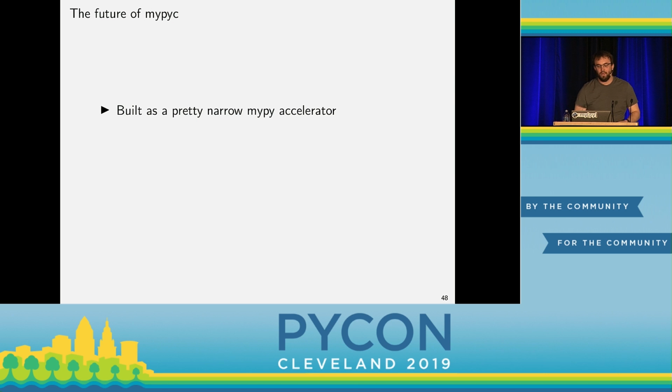So what's the future of mypyc? It was originally built to be a pretty narrow accelerator for mypy. And when we were designing it, we really wanted to make sure that building it would be justified just by the wins that we would get from mypy. That just the speedup we're going to get from mypy is worth building this. But it doesn't really need to always be just a mypy accelerator. You could definitely imagine a lot of other typed Python programs that would maybe like a 4x speedup. So the next thing on our roadmap is we'd like to try to get Black working under mypyc, and I think that's what I'm going to have my intern do this summer.